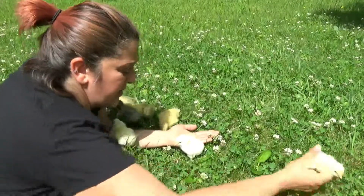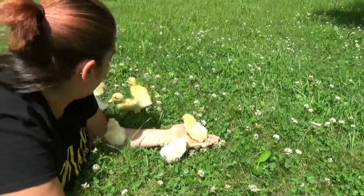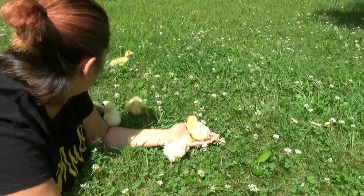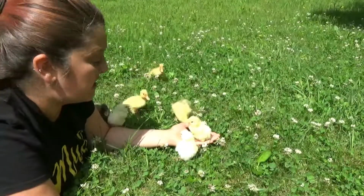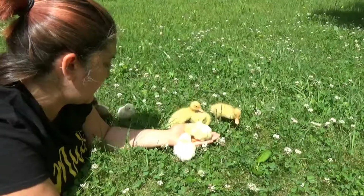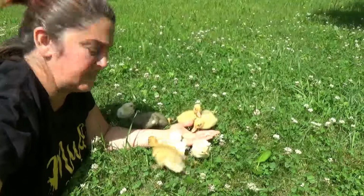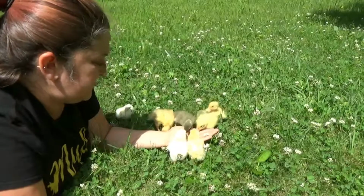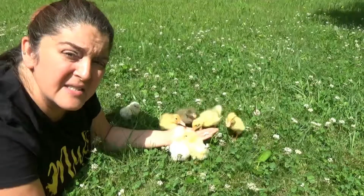Come here, little guy. You're all the way over there by yourself. Here, you want some feed? So what I'm doing now, by letting them eat out of my hand and crawl all over me and pick at me, is part of teaching them to be calmer, more docile, and allow humans closer contact with them. And we want to be able to have adult ducks and chickens that will do this.